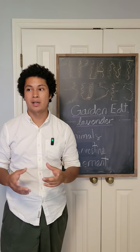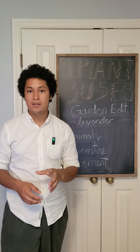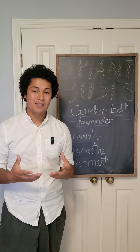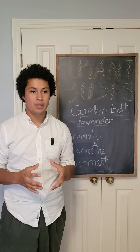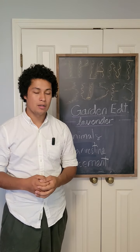The first one being that it actually repels sensitive-nosed animals, specifically deer, rabbits, and squirrels. And that's because its strong scent makes it a little bit less appetizing for them to come near the garden. And so it might not protect all of your plants, but they won't stay around too long.